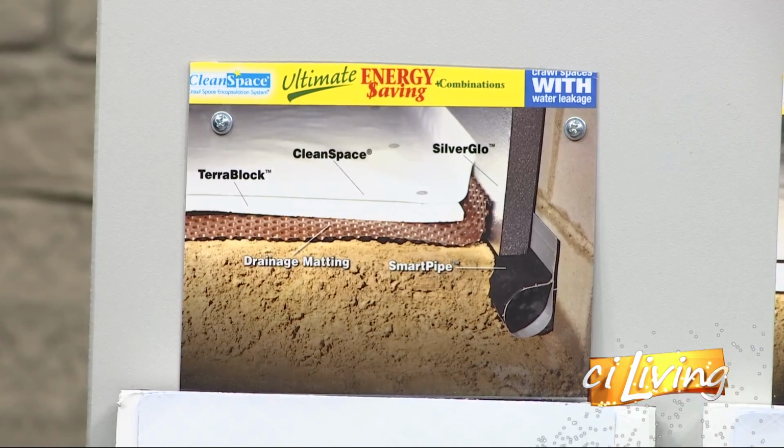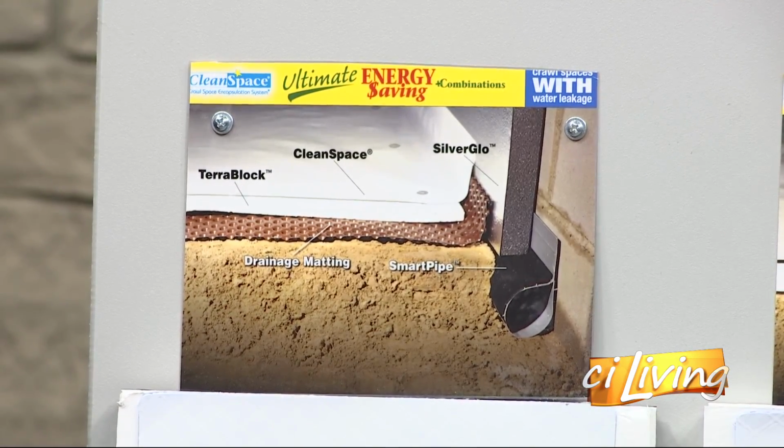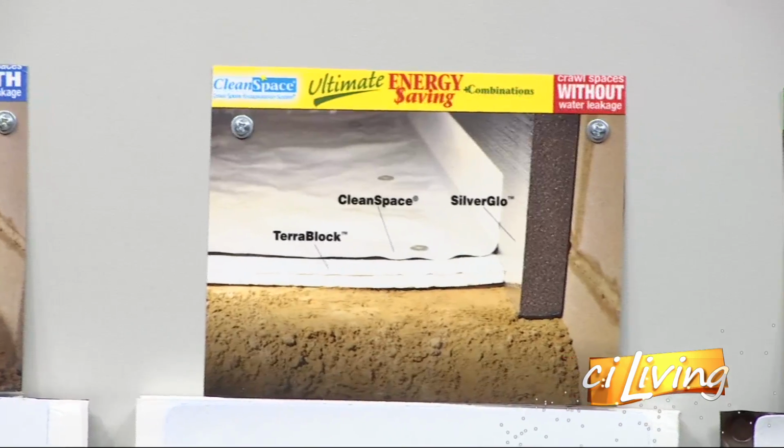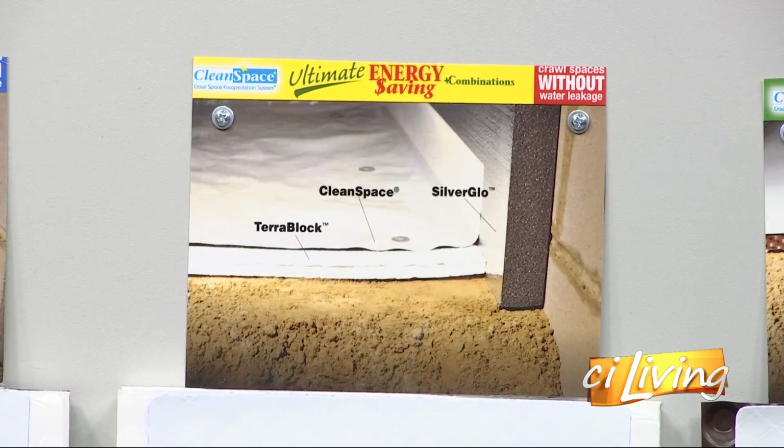Depending on your comfort level, there are other options, like insulating the walls. It really makes your home feel more comfortable, and it lowers your power bills too. It's one of the things that pays for itself over time. We have a couple of different options for you and your crawl spaces.